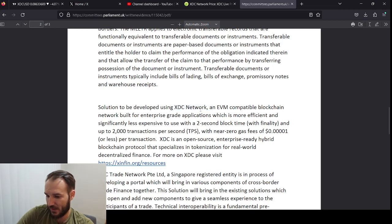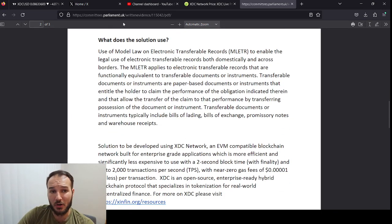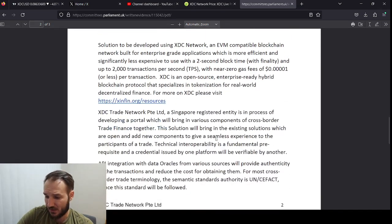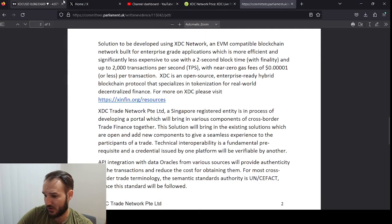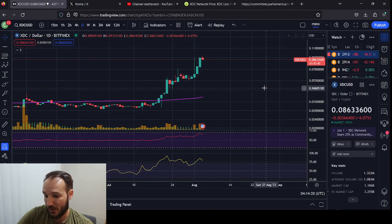Yeah, this is the big deal right here. This is pretty big news, man. You've got a government, the UK Parliament, actually saying that the solution is going to be developed using the XDC network, which is kind of crazy. This is big for crypto, man. It's not just big for XDC, but above all else, it definitely is. But generally, guys, everybody in the comments was saying, buy some XDC now. This is big stuff.